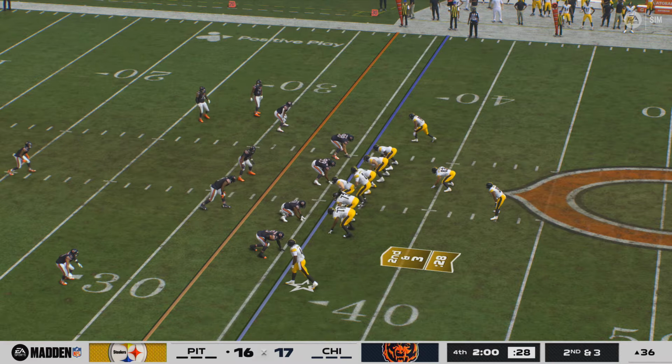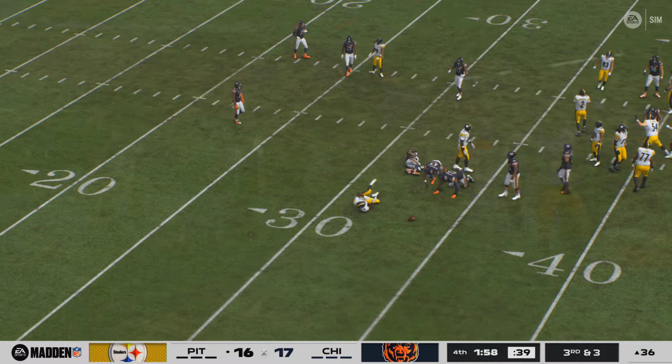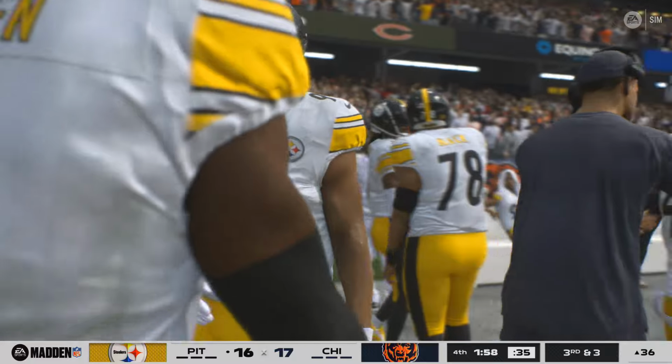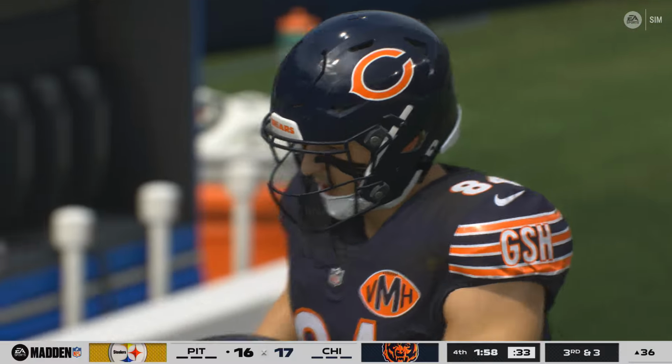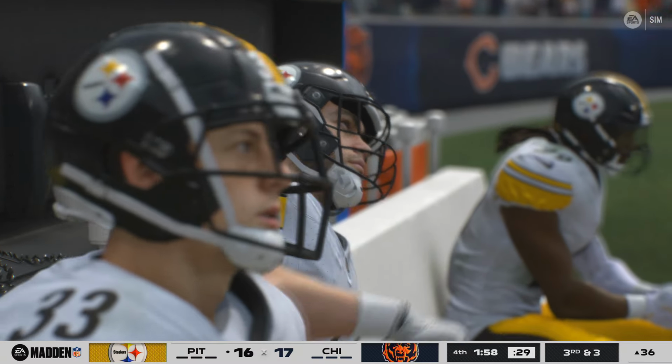They come up on a 2nd down now in a game that looks like it's going to go down the wire. And that'll be incomplete. Took a pretty good shot as he tried to pull that one in. Couldn't hang on. 3rd down.